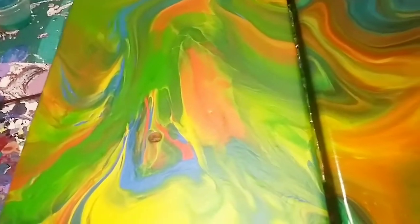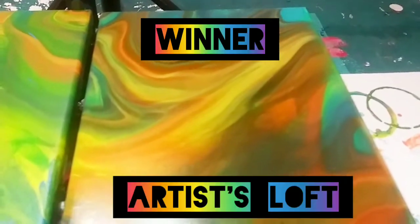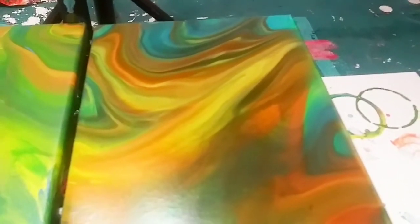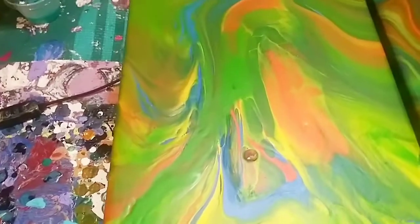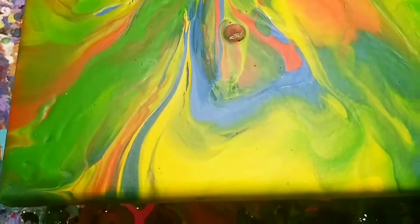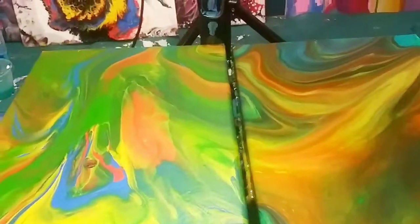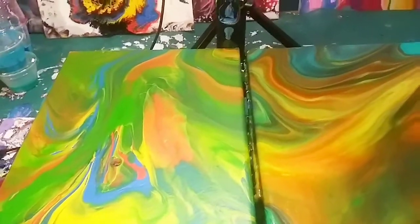In all reality, maybe Artist Loft is the winner only because it's very easy to work with. If you add a little water, or another pouring medium to it, it really doesn't react badly. So this is a much easier paint to work with, I'll be honest, even though I don't like it as much as this one. Like I told you 10,000 times, I don't mind texture, and it's not horrible texture. It's actually kind of cool. I think this is almost a tie, because there are good aspects to each paint. I'm going to think about that some more and I'll come back to it.